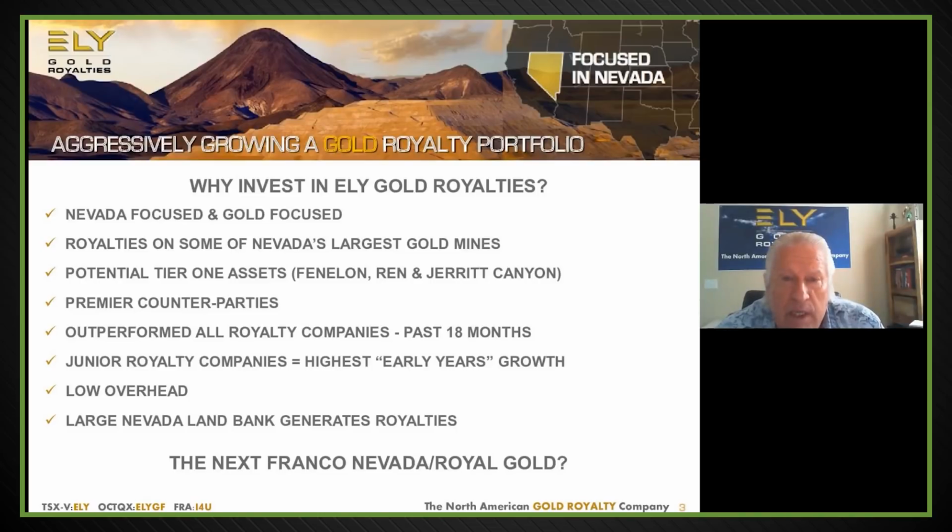From a performance standpoint, Ely has been the strongest royalty company over the last 18 months, really outperformed our peers. And yet, while we've had quite good price appreciation, we want to point out in this presentation that with junior royalty companies, this is where you see a lot of leverage, and a lot of the established major royalty companies, when they first started out in their first few years, had stellar performance. There are a few reasons for this, and we'll get into those in the presentation.